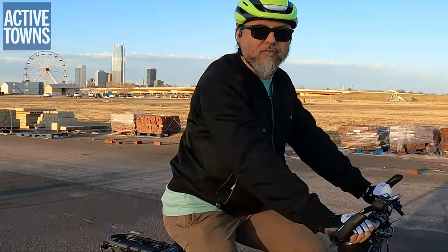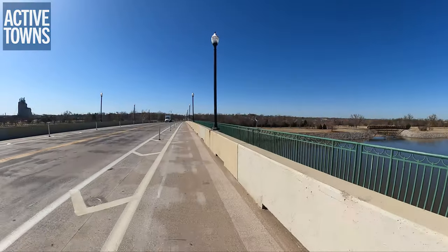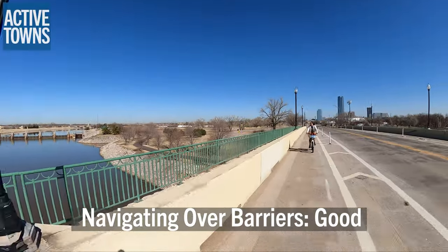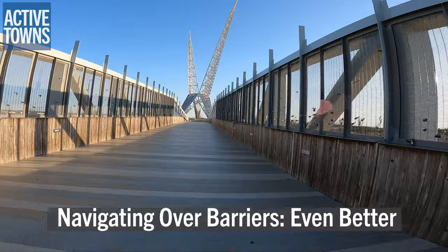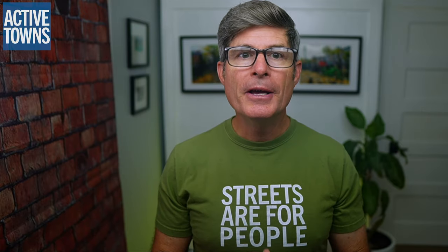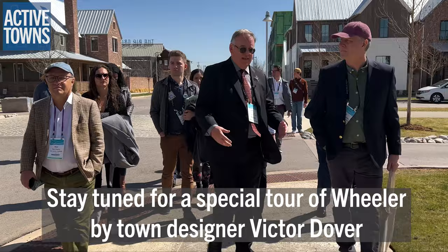Small commercial planes, helicopters. What was once an airport is now an amazing place to live, relatively close to downtown. And as you just experienced, it was a pretty pleasant ride with a couple different options that will only get better as additional facilities and enhancements come online. In a future video, I will take you along for an in-depth exploration of the Wheeler community, including a special guided tour by Victor Dover, a principal of the firm that is responsible for the design of Wheeler.